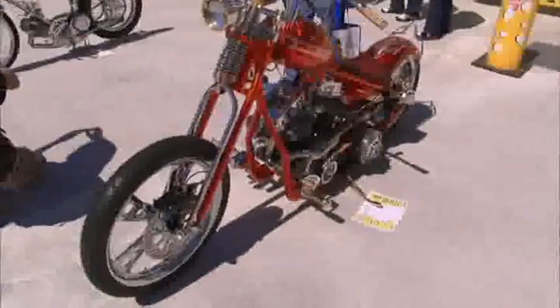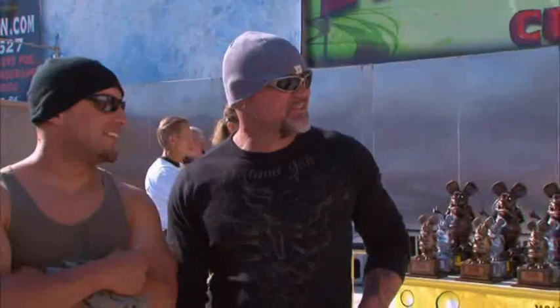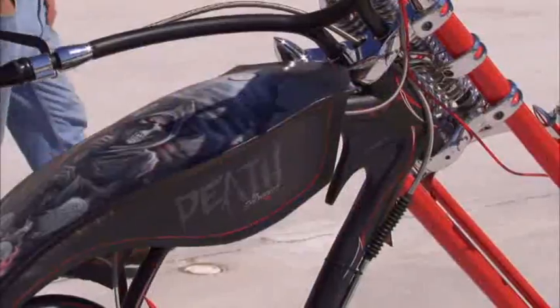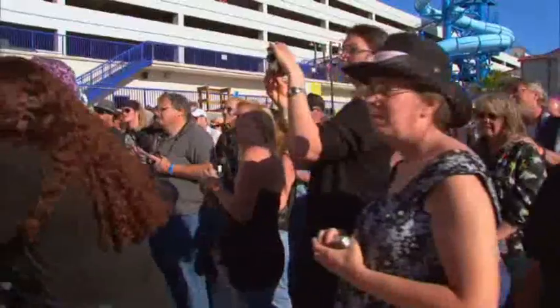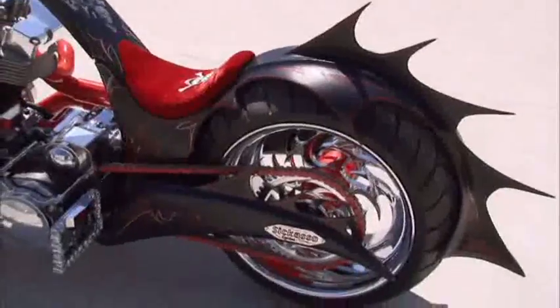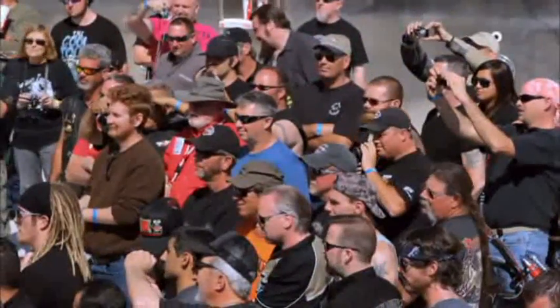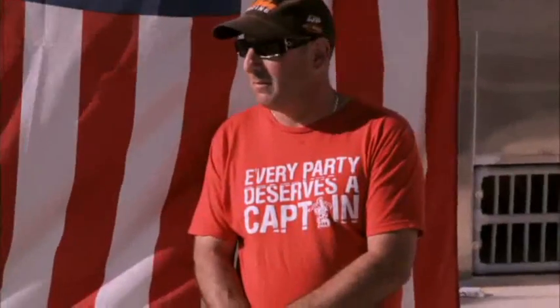After countless hours of work and thousands of dollars spent, all Joe, Taco, Mario, and Sean can do is hope their creations have what it takes to rise to the top. Ladies and gentlemen, sitting here in front of you right now are 4 bikes representing 4 different countries. We're going to crown that champion here in just a minute. As the sun begins to set, the moment of truth is about to set in.